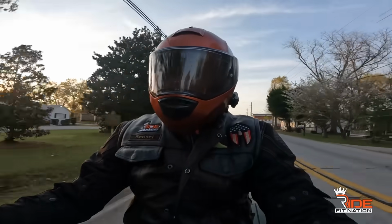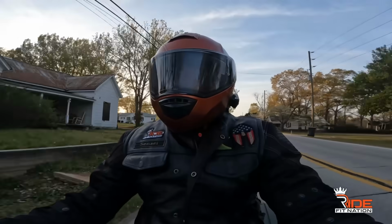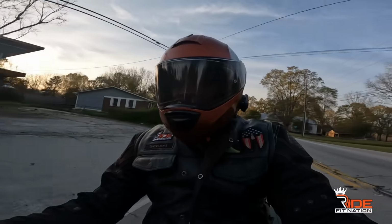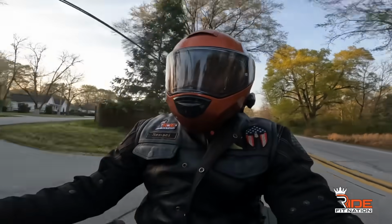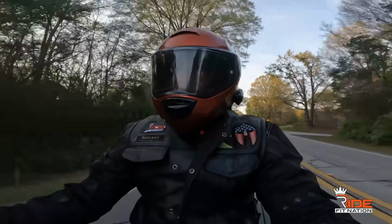My wife said it sounded like a damn scooter, but she loves the bike. As a matter of fact, she saw my man Charlie Brown's trike, and she said, "Babe, I'm ready for that trike." So she wants a Goldwing trike, which makes me smile. I love it. That's fantastic. That's what's up.